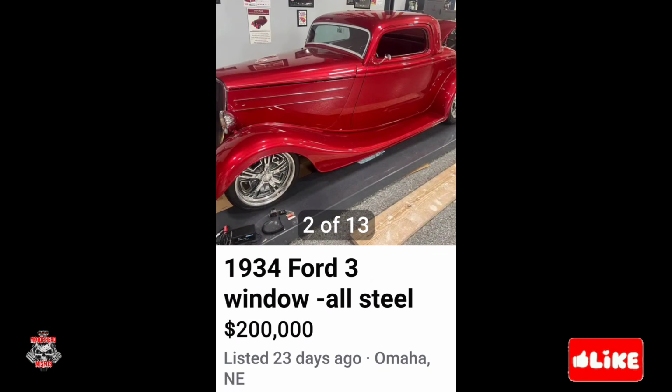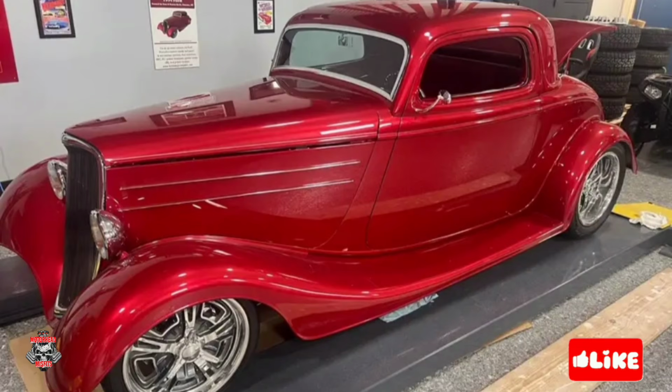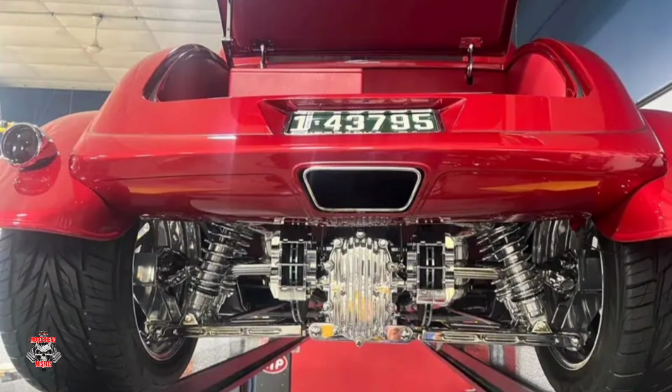Next, got a 1934 Ford for $200,000. Woo! We thought the other guy bumped his head. We thought the guy on the $80,000 truck had lost his mind. This one here, his cheese definitely doesn't sit up his cracker thinking this thing's worth 200 grand.